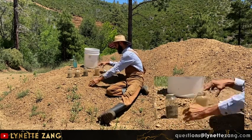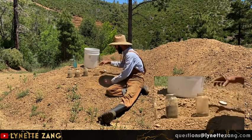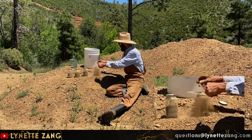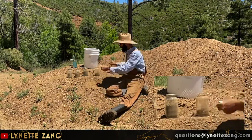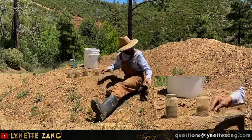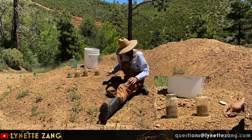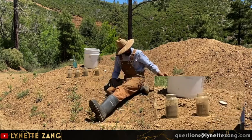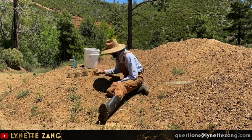I just hold the screen over top of the jar. I kick the big stuff off whenever it gets a little full. I make sure that I grab a good sample. And especially if you have varying conditions across your property, you want to make sure and dig down deep if you're going to be excavating in this project, to make sure that you're gathering some accurate samples. So that's pretty close there, and there's no exact science to this. It doesn't have to be perfect.